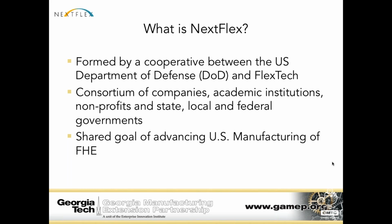It's a cooperative between the DoD and FlexTech, which is the Flexible Consortium. And basically, it's a group of companies, universities, academic institutions, of which Georgia Tech is one, and the Department of Defense. And really, they want to advance the U.S. manufacturing of FHE. The DoD is involved because they feel it's of national importance that we not only stay abreast of the technology, but we want to be leaders in this technology, because whichever country or region, let's say Asia or Europe, develops this flexible technology first is going to have a huge advantage over the next 15, 20 years in manufacturing electronics.